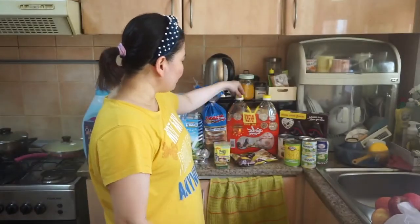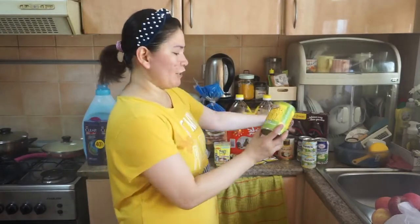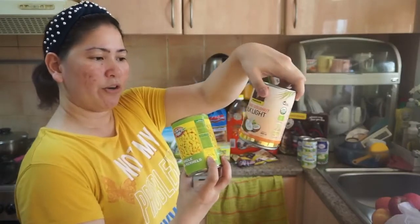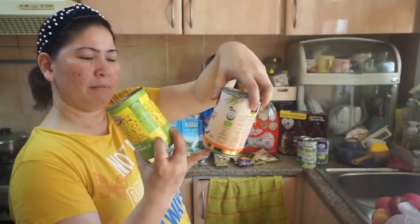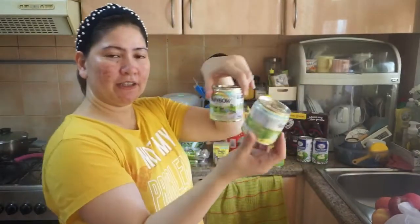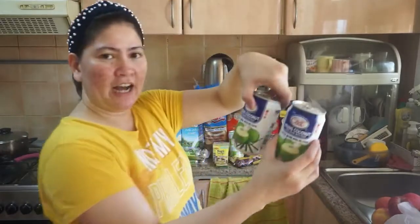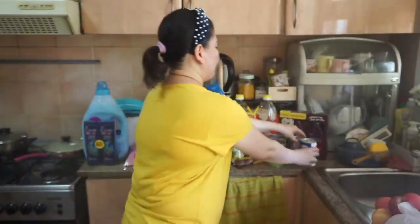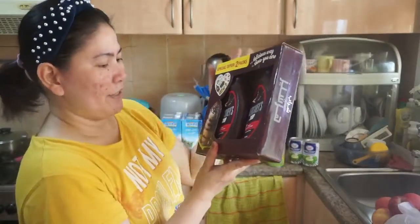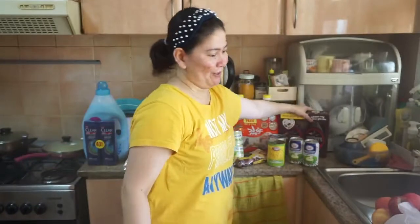Then we have 2 bottles of cooking oil. Then we have here cool corn kernel, and then coconut milk light. Then 2 rainbow milk, the original flavor. Jed also bought this Hershey's syrup, which I really like to put in my cinnamon rolls.